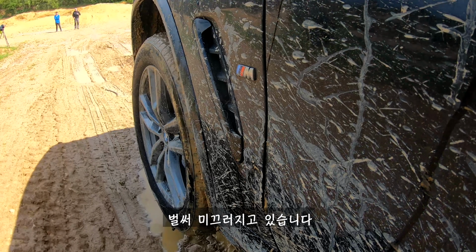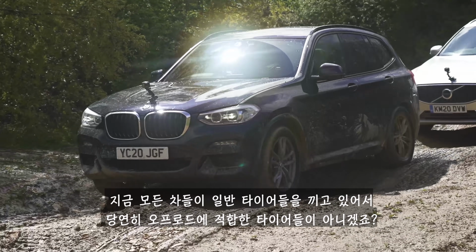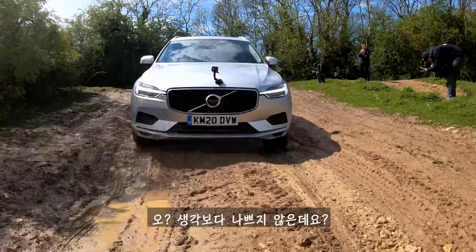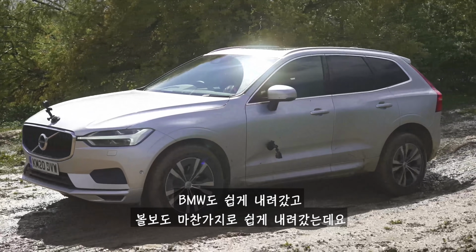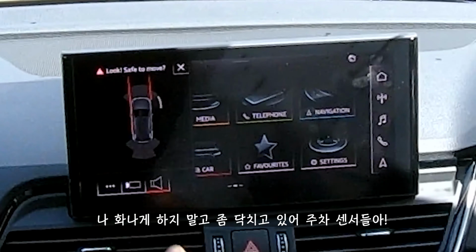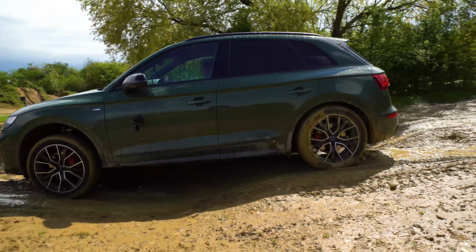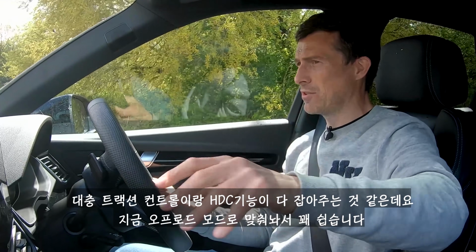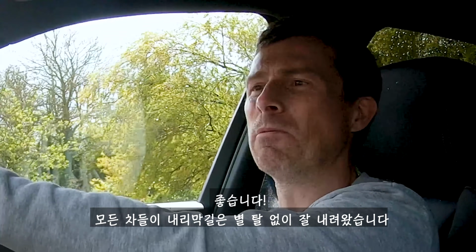It's slipping already. Obviously these cars were on their road tyres, which are very much road tyres and not off-road tyres. Oh, we're not doing too badly down here. BMW got down fine, Volvo got down fine. This is beeping because of the parking sensors. Shut up, parking sensors, let's turn you off because you're just going to do my head in. Oh, the traction control system's doing a lot of this, and the hill descent control, because I've got the car in off-road mode. It's all pretty easy. Quite happy about this. Yeah, they all did well. No problem at all there.